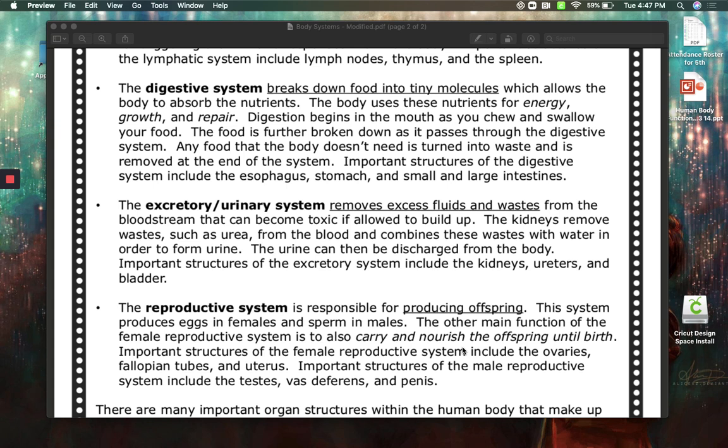The excretory/urinary system removes excess fluids and wastes from the bloodstream that can become toxic if allowed to build up. The kidneys remove waste such as urea from the blood and combine these wastes with water in order to form urine. The urine can then be discharged from the body. Important structures of the excretory system include the kidneys, ureters, and bladder.